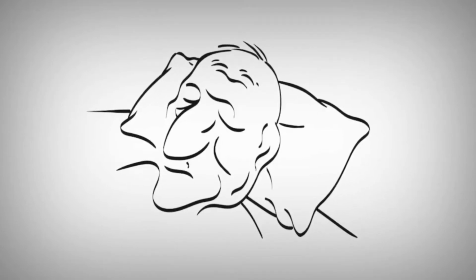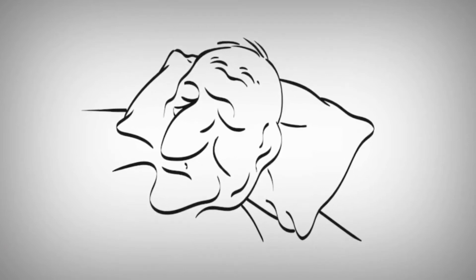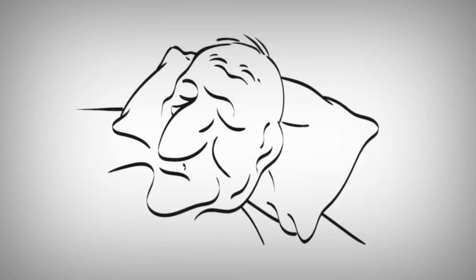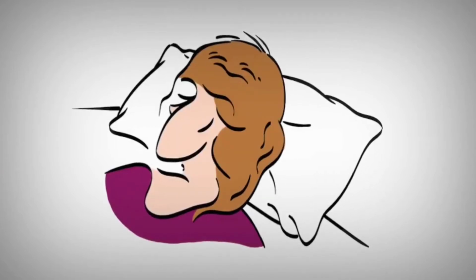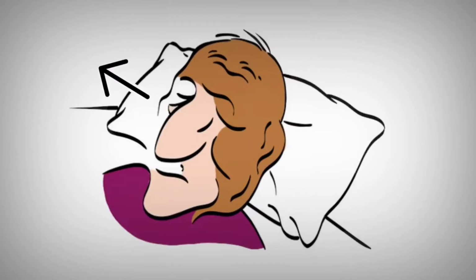Can you see a sleeping woman in the picture? This one seems impossible, right? There's just an old man sleeping peacefully in his bed. No woman inside here. Let's add some color to help you out. Voila! There's the brown-haired young lady. She's just sleeping on her side and turned away from the viewer.